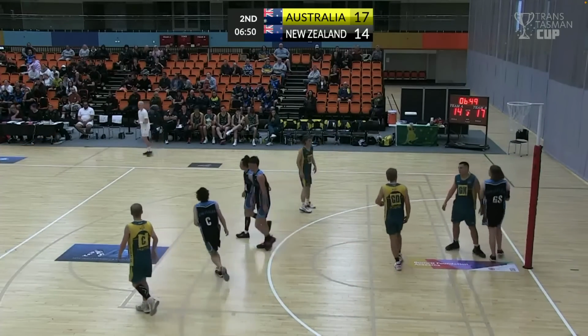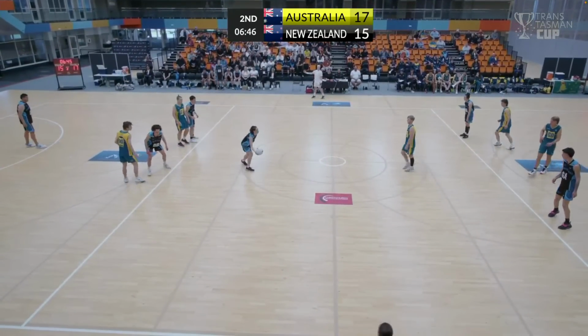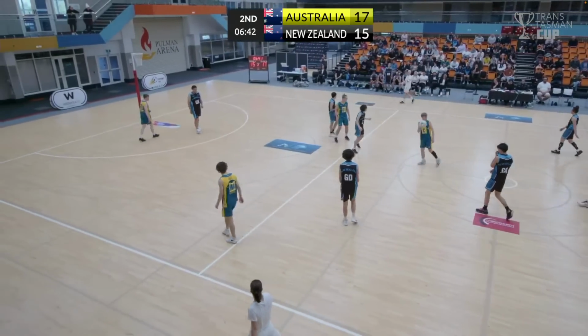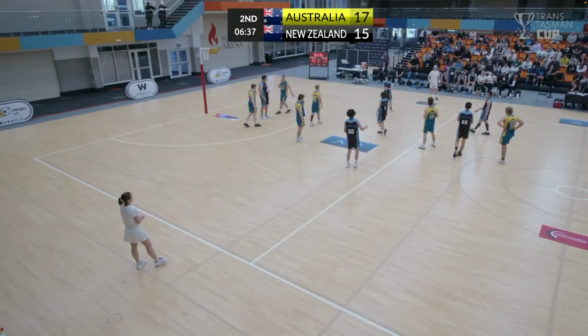Oh, beautiful shot there from Joyce. Nice to see he has got a bit of range when he feels comfortable. Yes, well that's his indoor netball coming into play there. Loves to take a two-point shot, that boy.